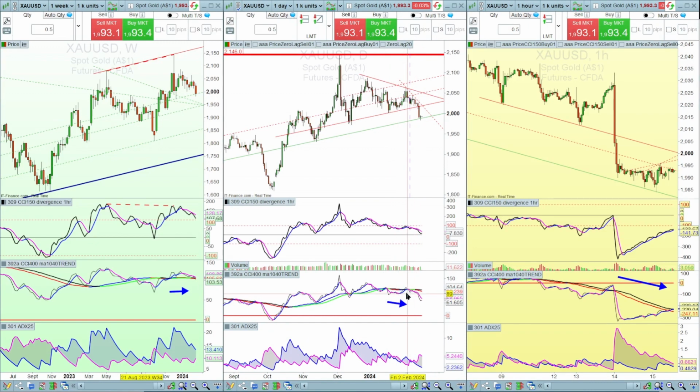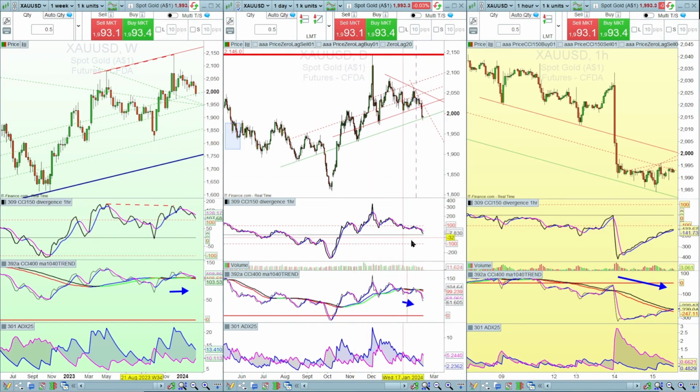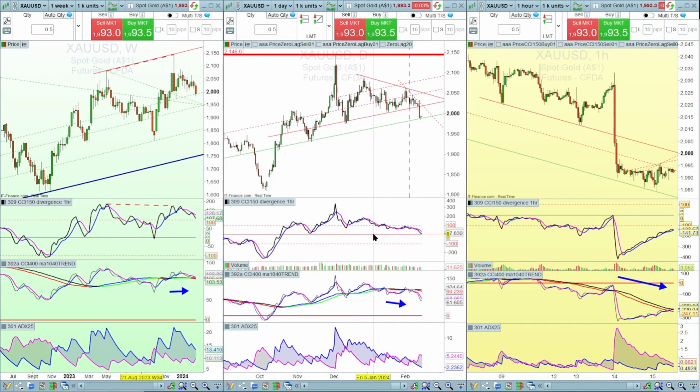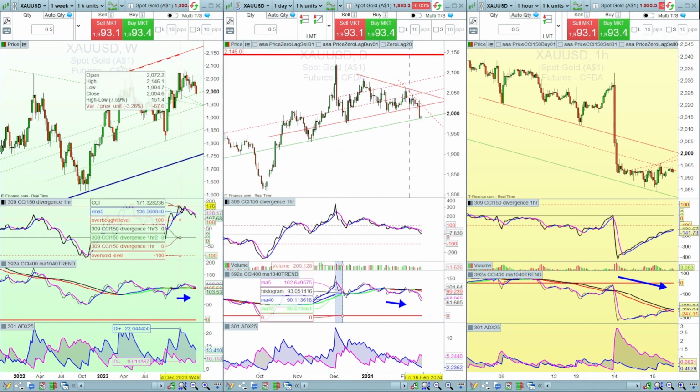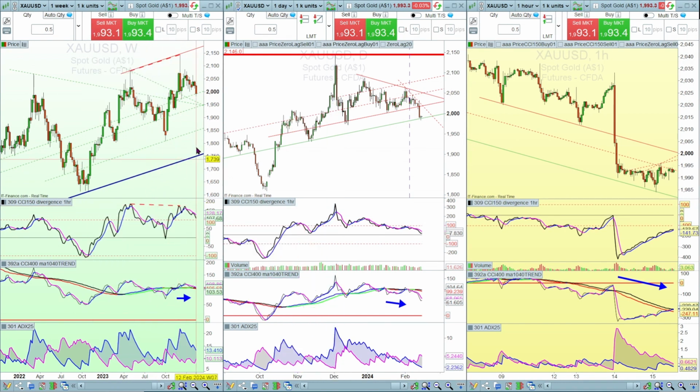The CCI 400 is also bearish, and the CCI 150 is moving in line with the price. Now there's no divergence to talk of, although notice on the weekly there is a bearish divergence. We've got pretty much a slight bearish double top on the CCI 150 versus higher highs on the price, and that's a bearish divergence, so we're looking at it to fall further.